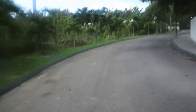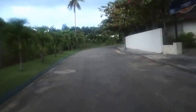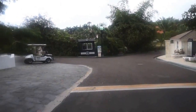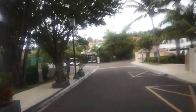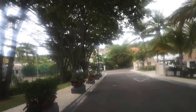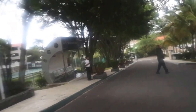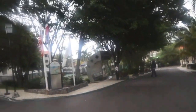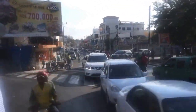It's slightly raining. Hopefully it doesn't rain all day. Oh my God, he just jumped off. Okay. Oh, it's raining hard. We're going on a safari, but first we are going to town.